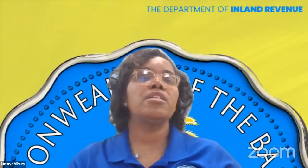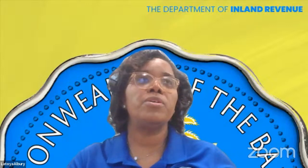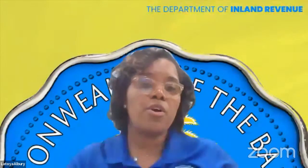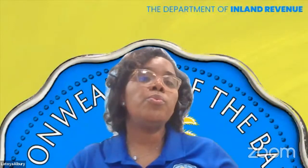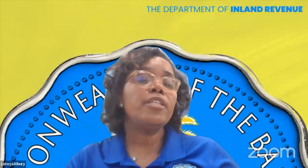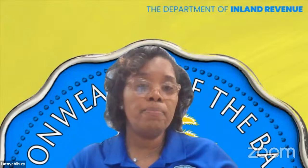Okay, so this is a good question because we call this the catch-22 position. So we find that a lot of persons are in this category where they would have purchased a piece of property, or they have a piece of property and it is not registered as yet. And for some reason they say the department is taking a little long in giving them their assessment number.